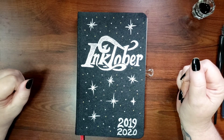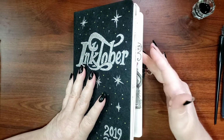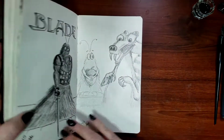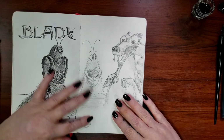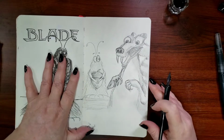I'm Aurora and today we are going to be doing day 6 of Inktober, and the prompt word is rodent. And the first rodent that popped into my mind was Scrat from Ice Age. So that's what I drew. So we're just gonna jump right in and start inking. So here we go.